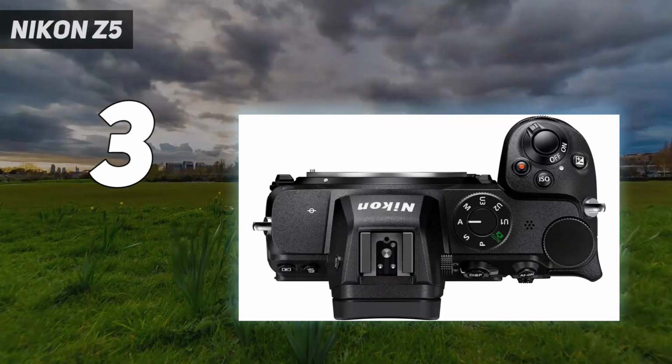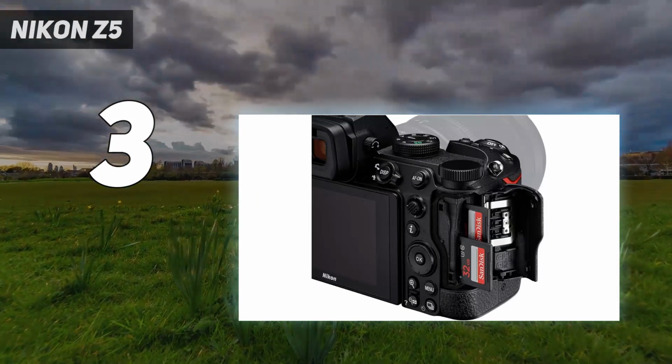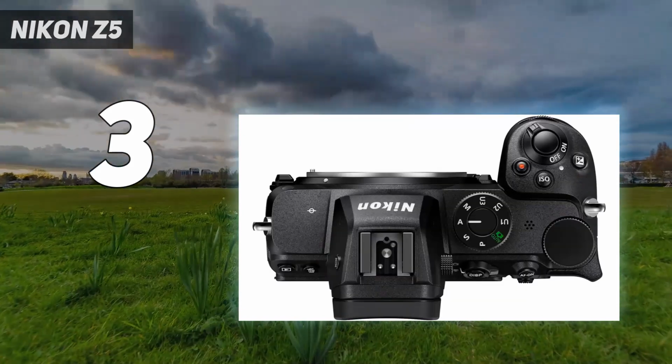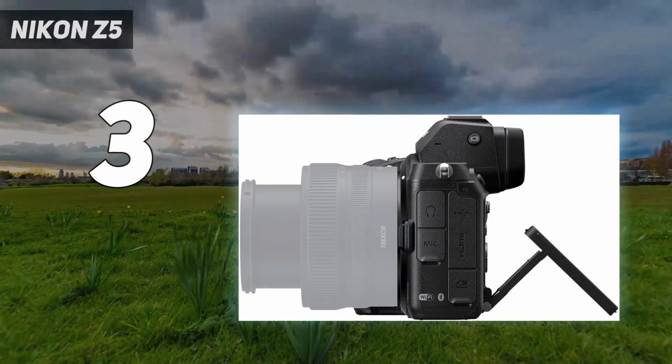It's lightweight, while weather sealing is important for weddings that take place outside in rainy weather. If you're coming from a Nikon DSLR, the Z5 is a great choice since the Nikon FTZ adapter means you can use your existing, and cheaper, Nikon F mount lenses.